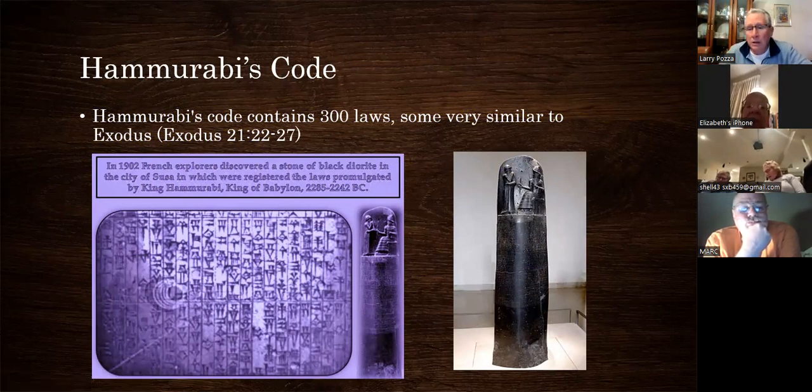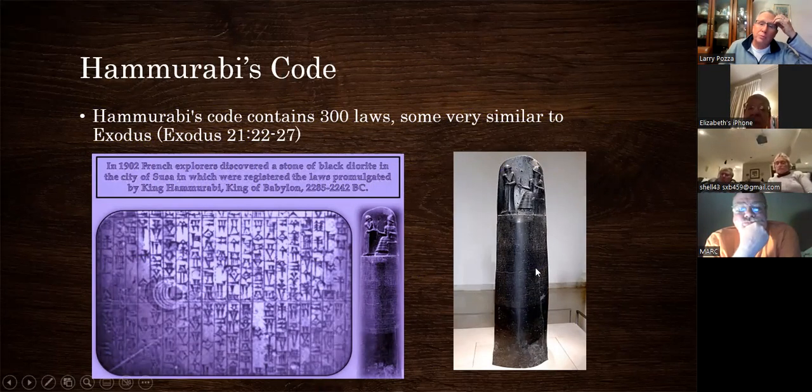But this little stele, it's called a stele here, was discovered in 1902 by some French explorers in the city of Susa. And it predates the laws that are given in Exodus by many years. And this is what it looks like.